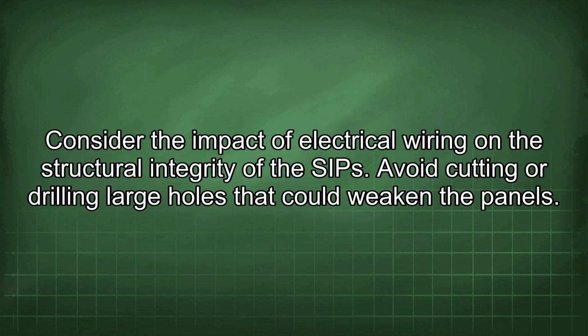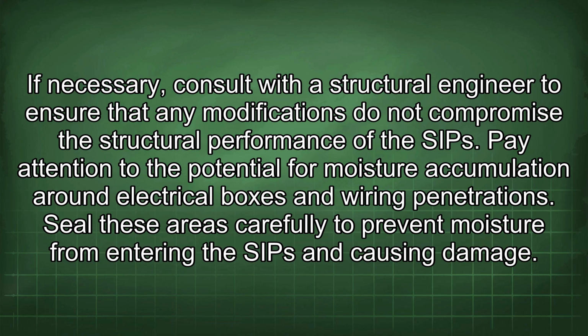Consider the impact of electrical wiring on the structural integrity of the SIP. Avoid cutting or drilling large holes that could weaken the panels. If necessary, consult with a structural engineer to ensure that any modifications do not compromise the structural performance of the SIP. Pay attention to the potential for moisture accumulation around electrical boxes and wiring penetration. Seal these areas carefully to prevent moisture from entering the SIP and causing damage.